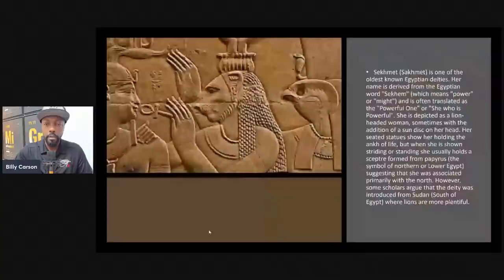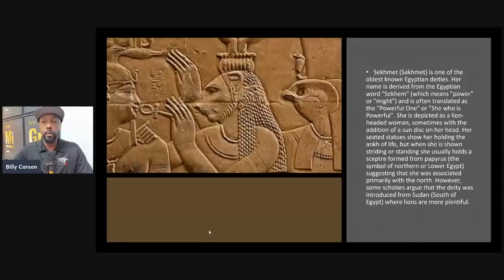Now, if you go to Egypt and you say, well, where are these people with the cat faces? How come they didn't come to Earth? Well, you see, Sekhmet is one of the oldest known Egyptian deities, and her name is derived from the Egyptian word Sekhem, which means power or might, and is often translated as the powerful one. She who is powerful. She's depicted as a lion-headed woman, and sometimes with the addition of a sun disk on her head.